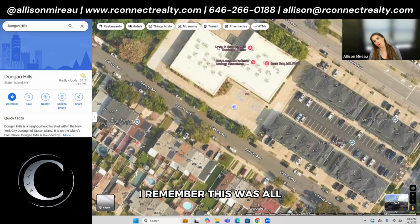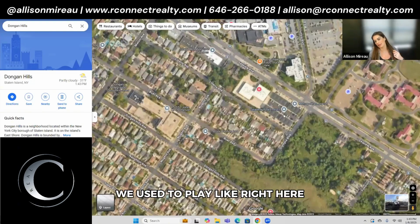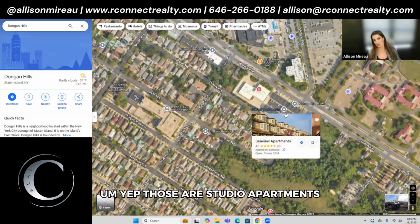I remember when I was growing up, all of this was dirt. All of it was dirt roads. We used to play like right here. Then they built apartments. Yep, those are Seaview apartments.